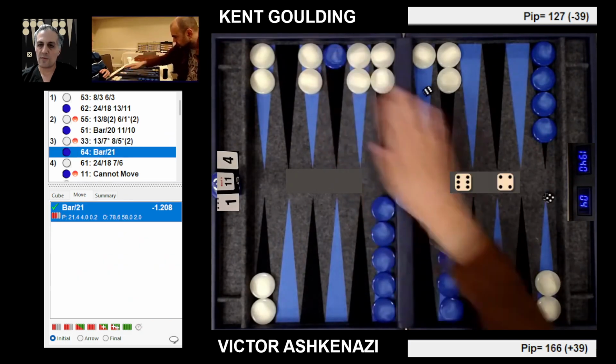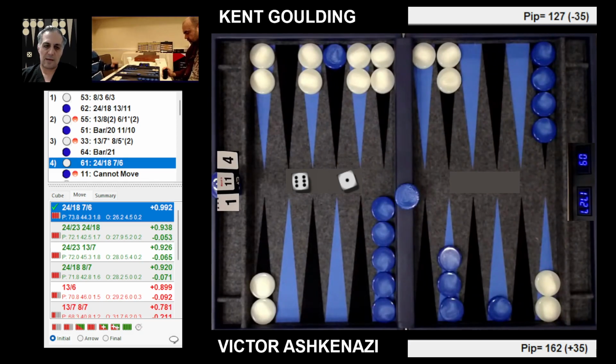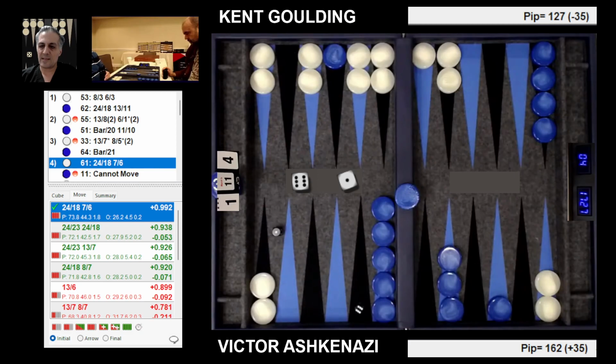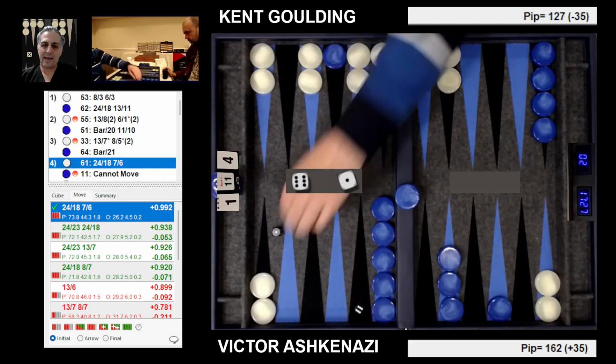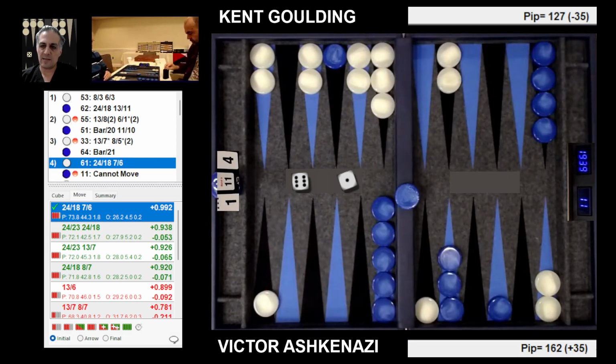Victor rolls a 6-4 from the bar. Now Kent's too good. Look at that. He's just going to want to attack. 6-1. He can't. He's got to split the back checkers. Good. There you go. And then just safety that blot. No danger with a 4-1 board advantage.